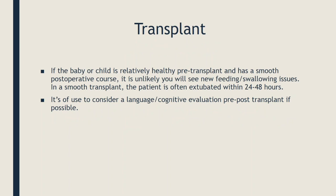Typically, if your baby or child is relatively "healthy" pre-transplant and it's a relatively smooth course post-operatively, it's unlikely that you would see new feeding or swallowing issues. In a "smooth" transplant, the patient is usually extubated within 24, sometimes 48 hours. However, if that patient has complications either pre-transplant or sometimes there's a slew of complications post-transplant, know that you're starting kind of back at square one with your evaluation.